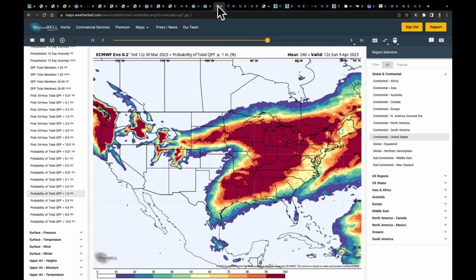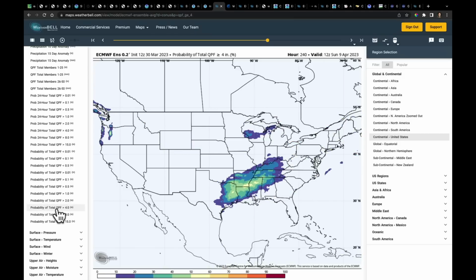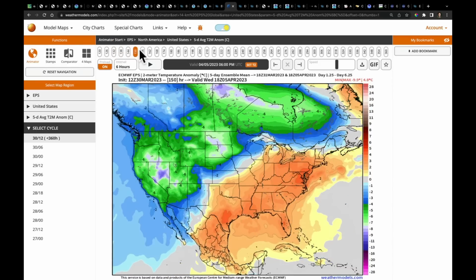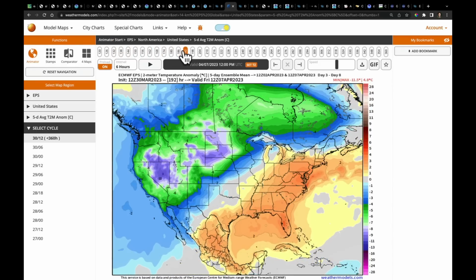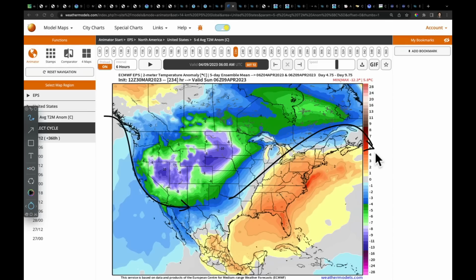This is just the snowy side of this. On the heavy precipitation side, probability of getting an inch, probability of getting 2 inches, probability of getting 4 inches of rain in the next 10 days. So there's up to 3 systems that could hit this particular area. Now, on the temperature side of this, because of all that snow, you're going to see that much of the northern plains and upper Midwest maintain their colder bias. Same thing for the west. The other side of this is we just keep seeing troughs here with ridging happening in this area.